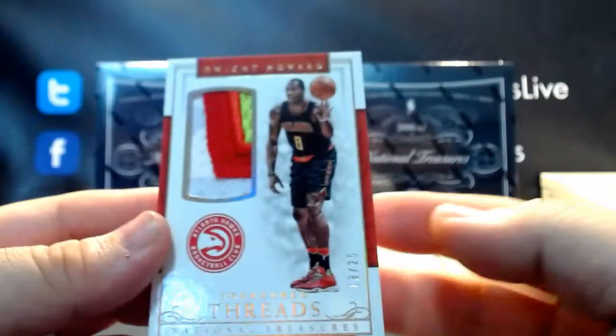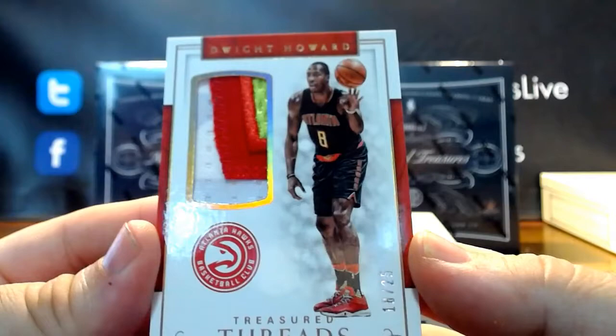Nice card here. Three-color, four-color patch. Treasured Threads, 18 out of 25, Dwight Howard for the Hawks.